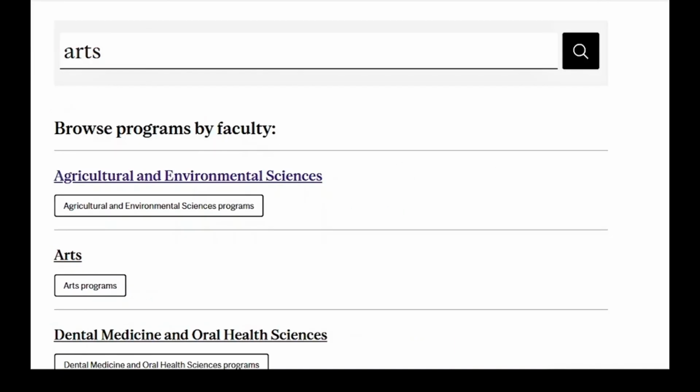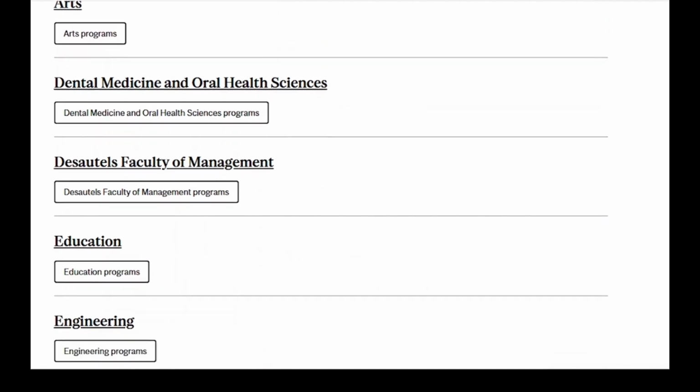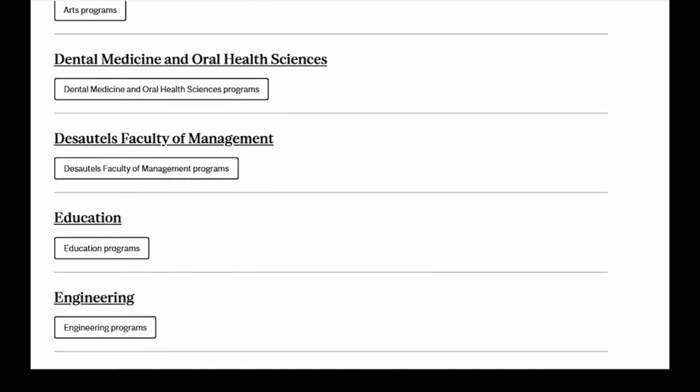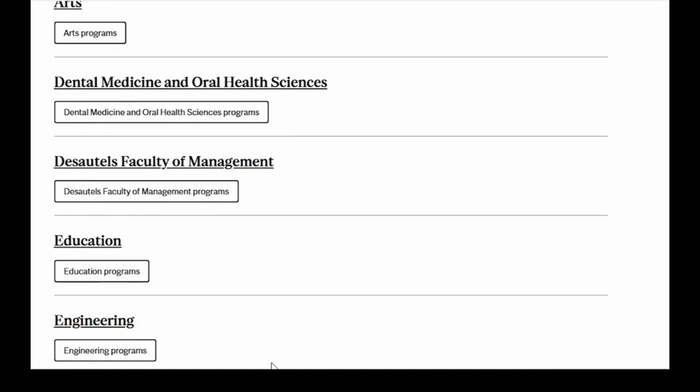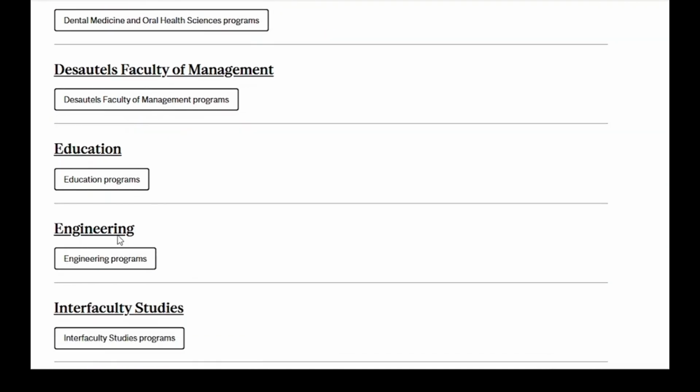So let's go back so we can see other ones: Dental Medicine and Oral Health Sciences. Now I want you to know that any program that you choose should be one that the university would allow you to get a scholarship on, right? That you will be awarded a scholarship. Now, let's check. You see the button here. You can see this is the Faculty of Engineering programs, right? So this is just an example. Let's go through that.